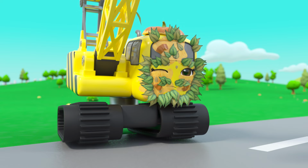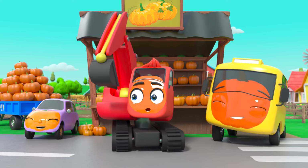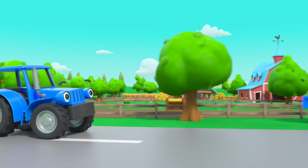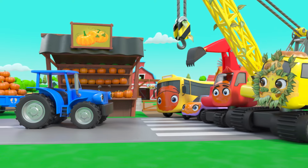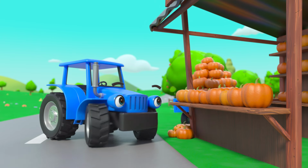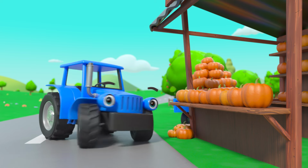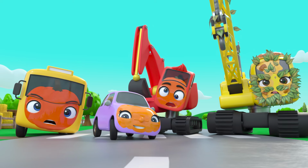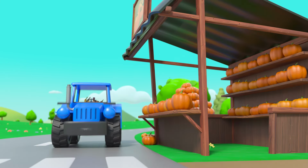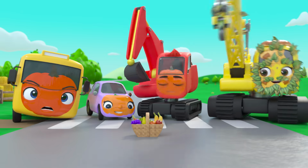Don't worry, Dazey. It was just Scout, Digley and Buster, dressed up like pumpkins. Here's Terry the tractor to check up on them. What's all this? Ooh. What a scary bunch! Terry is rewarding them all for their hard work with a fruit basket.